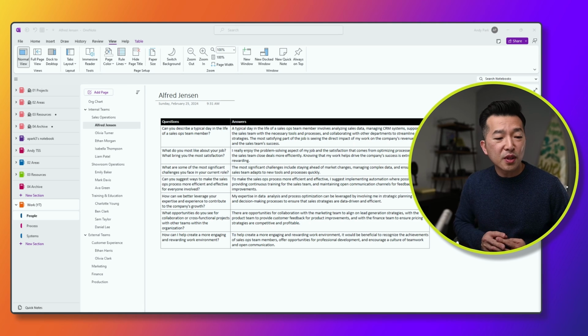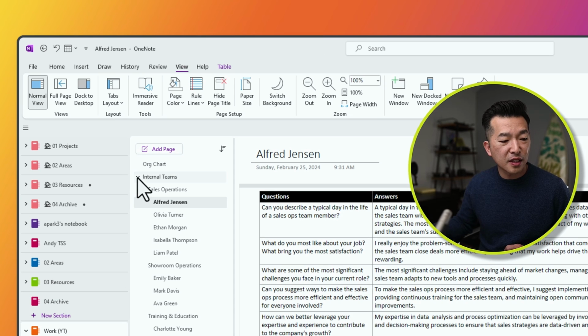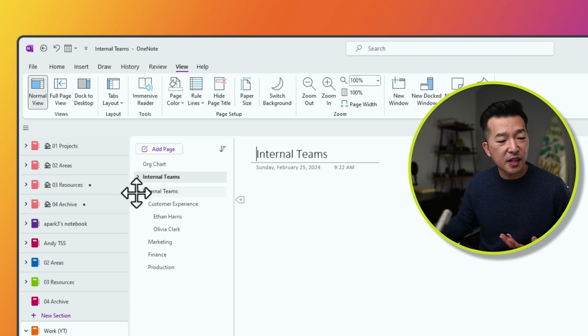Of course, as you meet with your team members, I find it helpful to prepare some questions in advance to help facilitate the conversation, but always leave the option for the conversation to take a more organic course. And another thing, if you're wondering how I have everyone organized in this nested structure, so for example, for internal teams, I can collapse this down, same for the external teams.